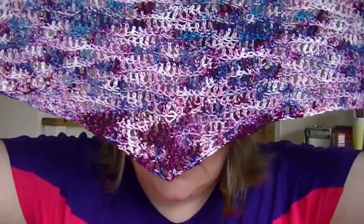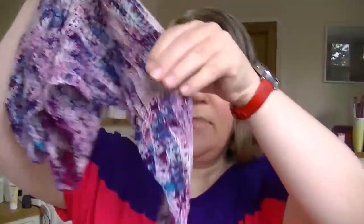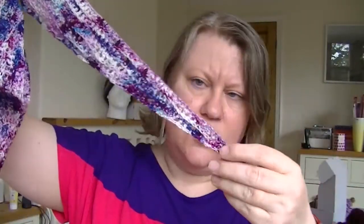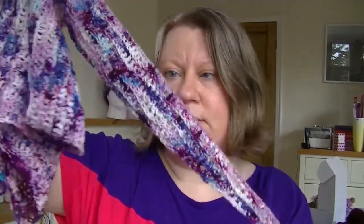You can see the edges where I've been going to the back of the loops. Okay, and that's how long it is, both sides. It's quite long. And it's made out of sock yarn, I think. Sock yarn or 4-ply, what we call 4-ply, or fingering weight, whichever. But use a large hook to make a lacy effect. I think it was a 4mm hook.